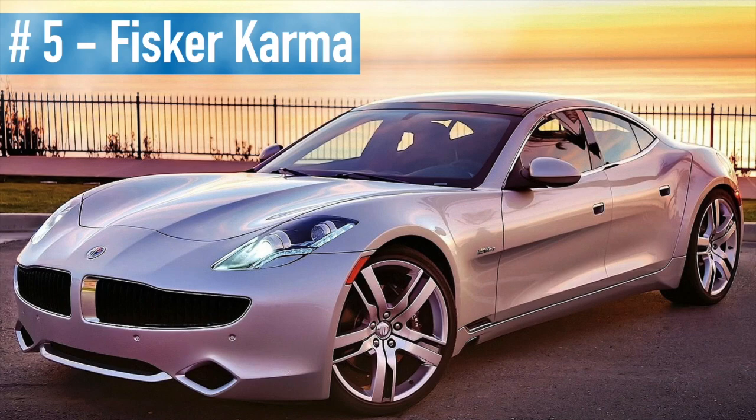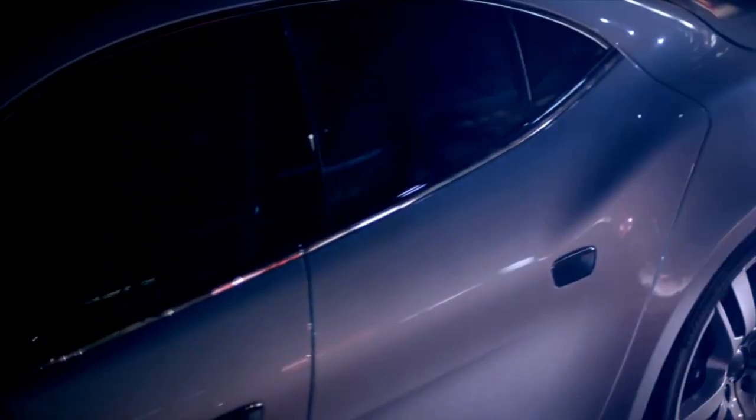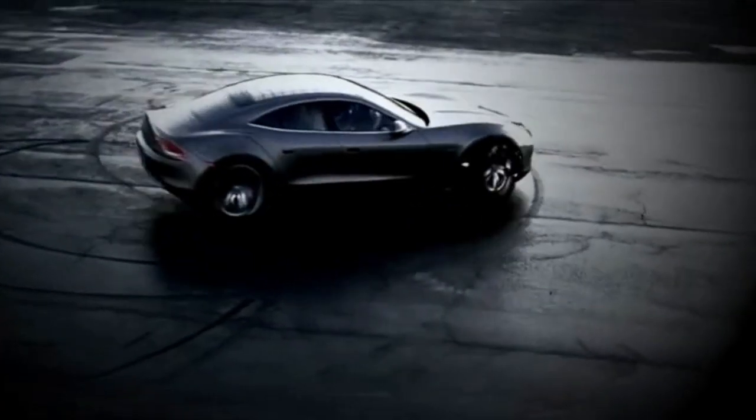Number 5, the Fisker Karma. The Fisker what? The Fisker Karma. It was one of the world's first production luxury plug-in hybrid electric vehicles. If you haven't heard of this car before, that's because it was only in production for a few short years.